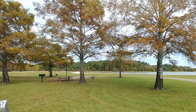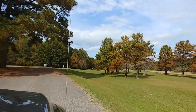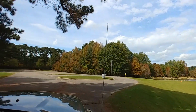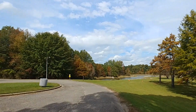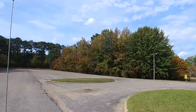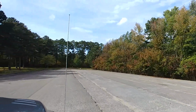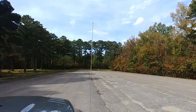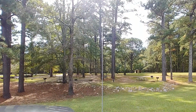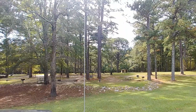Wow. So pretty. Meridian, Mississippi is where we're at. 10 miles north of I-20 is this Army Corps park. The little town that the park is in is called Collinsville. It's just barely in Collinsville. Yeah, Collinsville's a small town here. Not a super big campground, but the lake is a 4,000 acre lake.